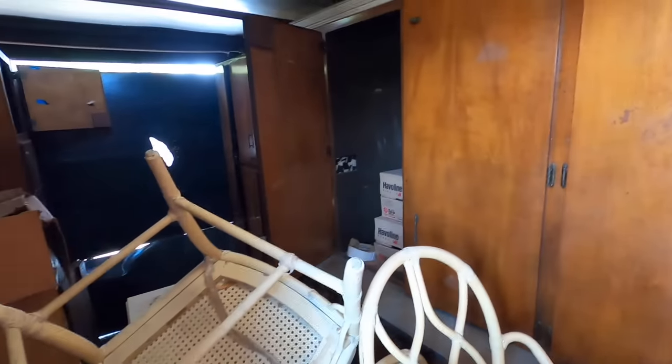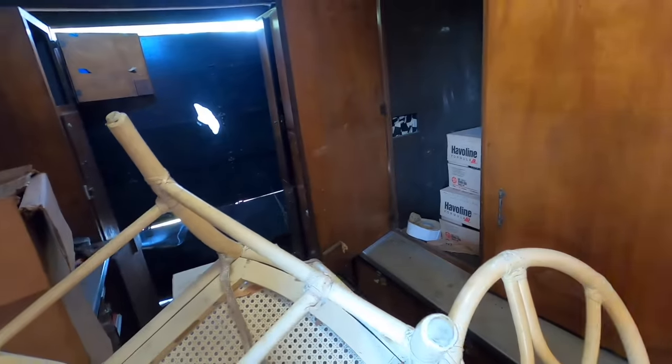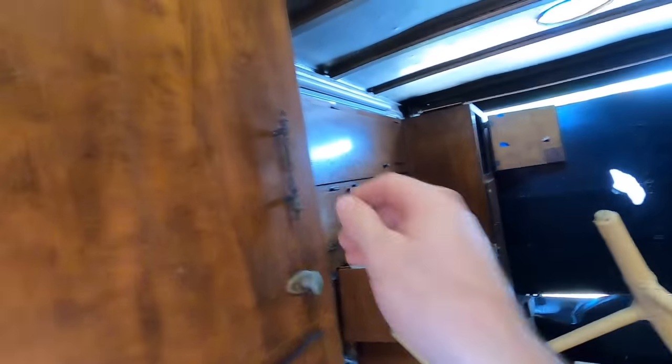Okay, we're inside now. Oh, there's actual parts in here still. It looks like I see some old cases of oil. Superflow sticker. Oh, there's a box in here.